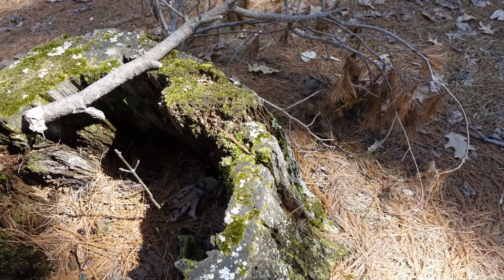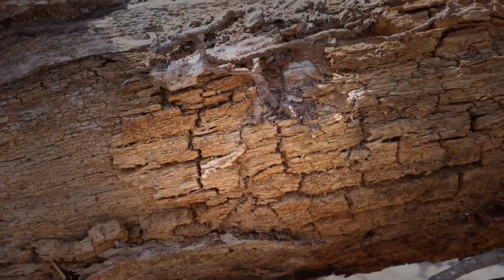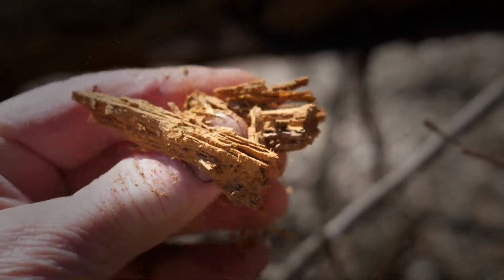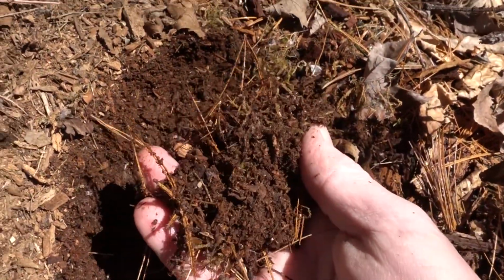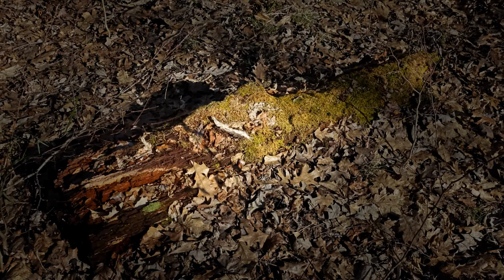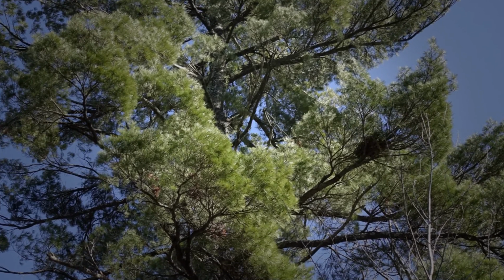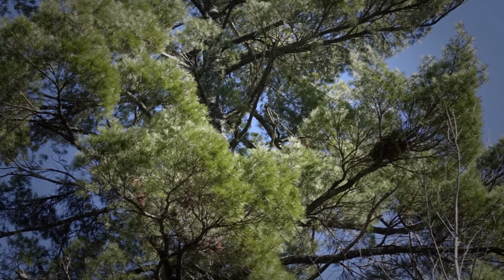Mosses also help a tree to decompose by retaining moisture. Moisture causes the tree to rot, and soon the rich heartwood becomes life-giving soil. Our tree melts into the forest floor. During its life of over 100 years, it has housed and fed thousands of birds, squirrels, and countless others, as well as creating clean oxygen for us to breathe.